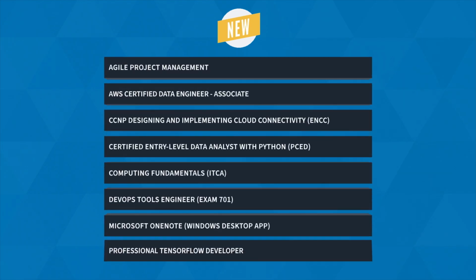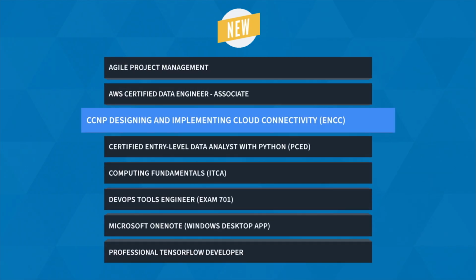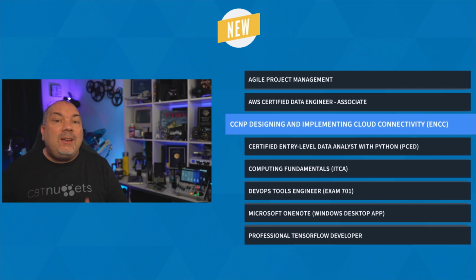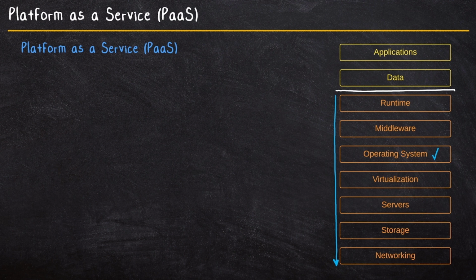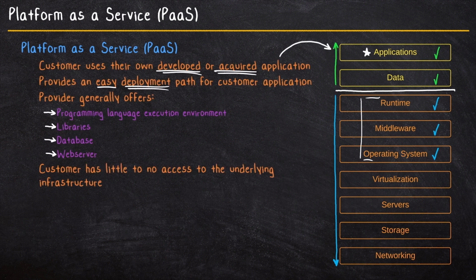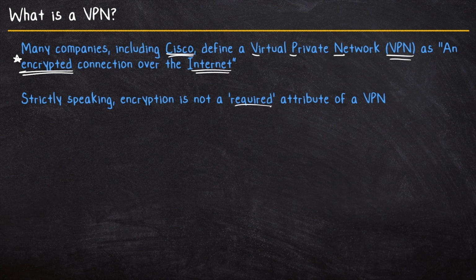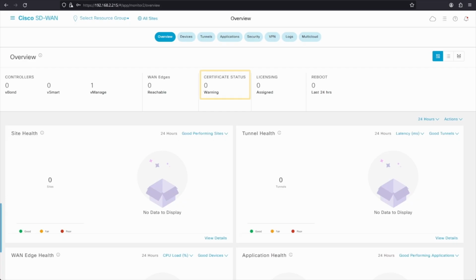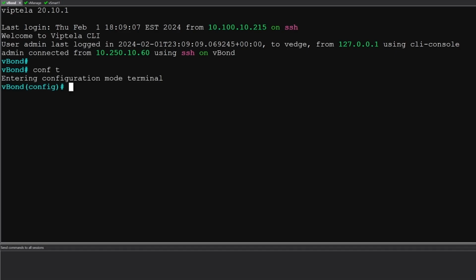First up, David Smith brings us Cisco CCNP Enterprise designing and implementing cloud connectivity training. While cloud providers like AWS, Azure, and Google Cloud present the move to the cloud as seamless, integrating complex enterprise networks with cloud platforms can be challenging. This course helps you navigate those complexities by teaching architectural models, IPsec cloud connectivity, SD-WAN configurations, and cloud network operations.